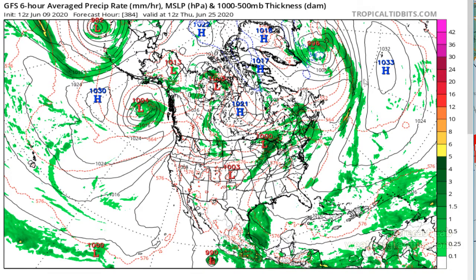And you can see that big Bermuda high there affecting the weather across much of the southeastern U.S. with that ridge extending all the way into the southeast U.S. Okay, that's about all I got for today.